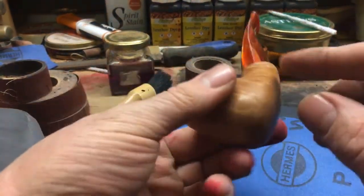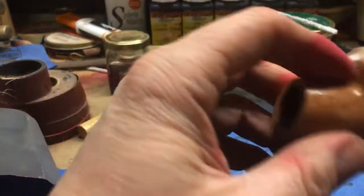Well, the overall shape of this pipe is okay. It's just this junction here. So I'm going to do that by hand with a block.